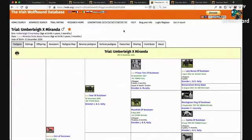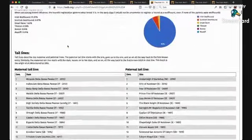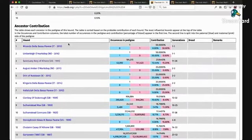So what I did was to create a trial breeding of these two hounds. I used the trial mating functions, entered the hounds there, and got this trial mating here. And if I go into the pedigree map, we can see what's happening if we try to mate these two. So what we see here is that this is basically more or less an outcross.